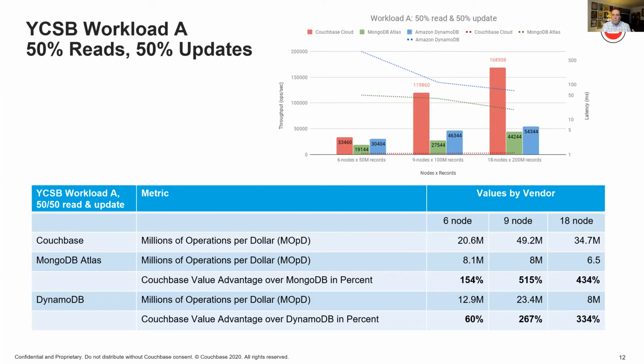So we're all pretty even, right? The workload and the environment are pretty well self-contained, and there's not any obvious breakout performance. But then when you double down, or you increase the environment by 50% and increase the database size by 100%, you start to see Couchbase pull away. So 515% advantage over MongoDB on the 9 nodes, and 267% advantage over DynamoDB on the 9 nodes.